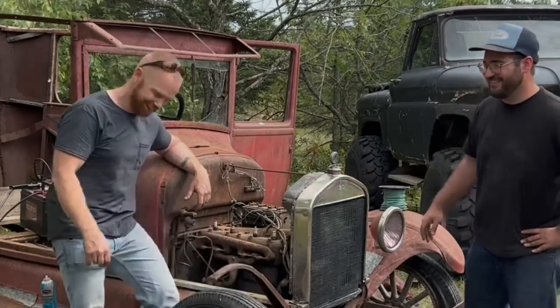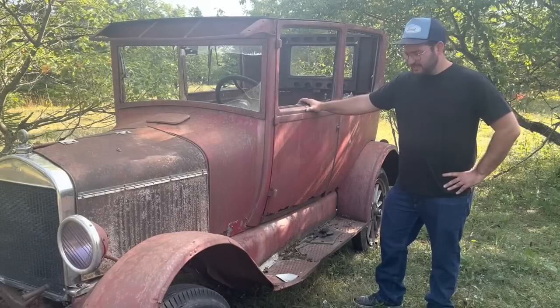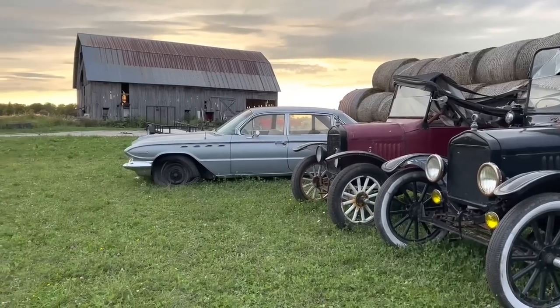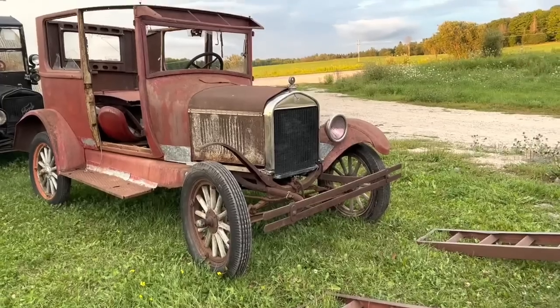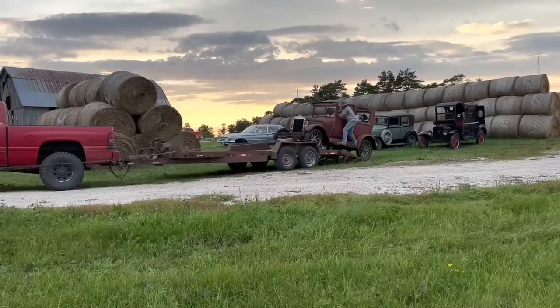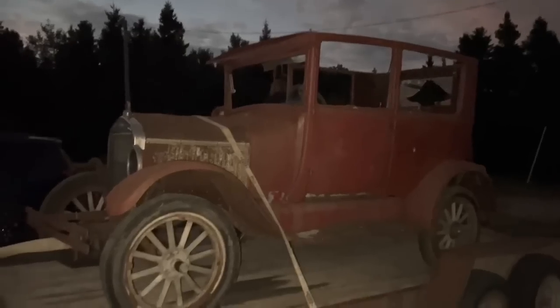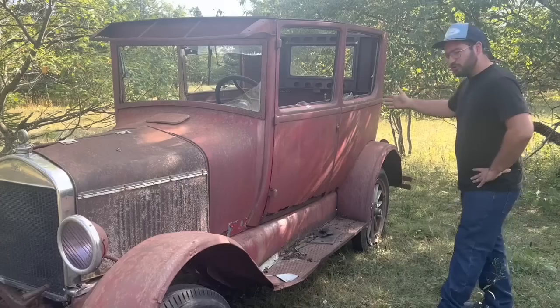Chad picked up this, we think it's a 1926 Model T from a farmer a week ago. Him and his kids went and grabbed this thing. The farmer had it for years and years. It was his dad's. This was kind of the junkiest one of the bunch, but the one that we could afford. They're pretty cool cars though.